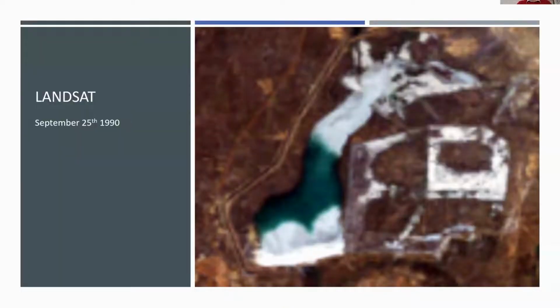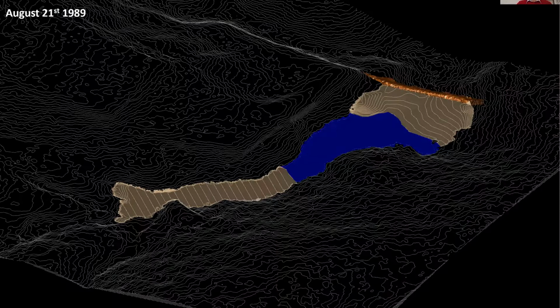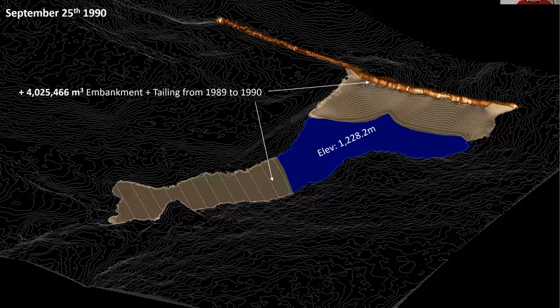process into 1990. This is 1989. This is 1990. I can tell there's an extra 4 million cubes of embankment and tailings material placed. You can see the pond elevation went up about 2.7 meters. You can see the footprint of the dike expanding there to the north.